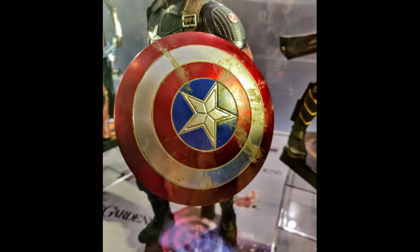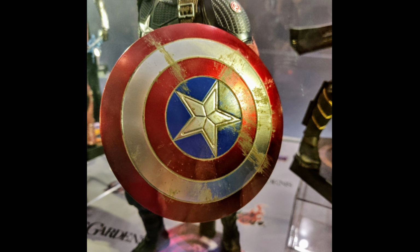The shield is pretty nice, a lot of weathering, but not sure if it's plastic or metal. What do you guys prefer? And then Hawkeye. This one is the standard version.